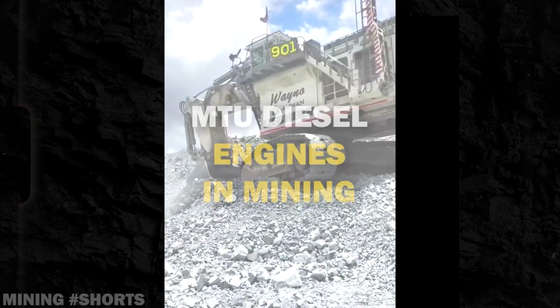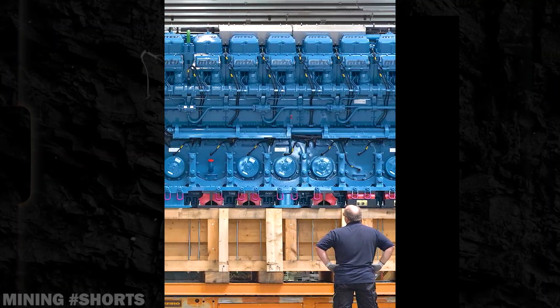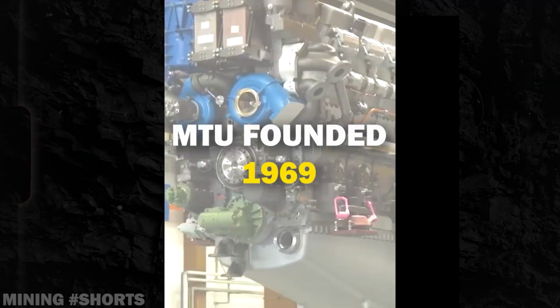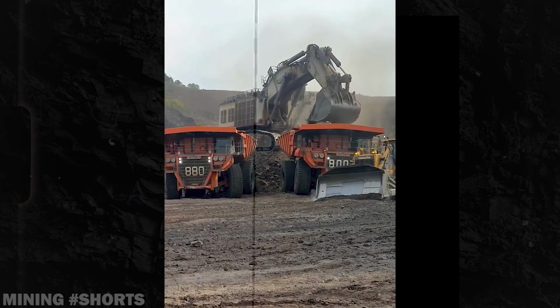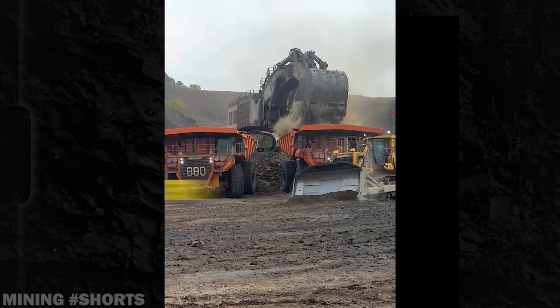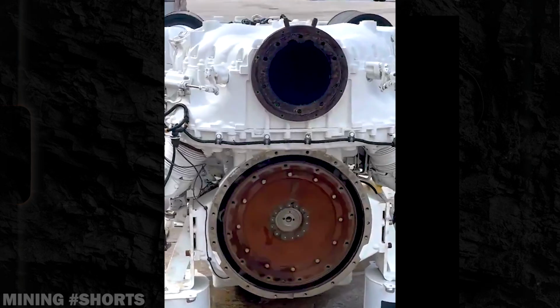Cummins or MTU engines for mining equipment? Let me know. Owned by Rolls-Royce, MTU Friedrichshafen has been powering a wide range of surface and underground mining equipment for many decades, and the German manufacturer is now seen as a leader in the industry. But are these engines better than Cummins?